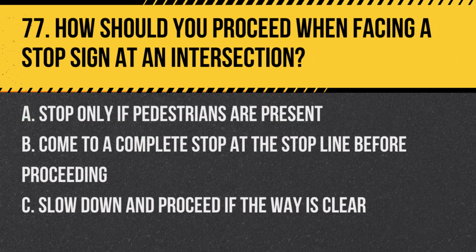Question 77. How should you proceed when facing a stop sign at an intersection? A. Stop only if pedestrians are present. B. Come to a complete stop at the stop line before proceeding. C. Slow down and proceed if the way is clear. Answer. B. Come to a complete stop at the stop line before proceeding. This is necessary to observe right-of-way rules.